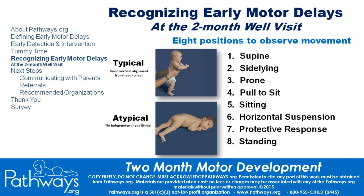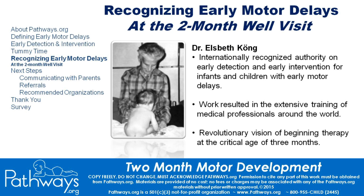In the film, the boys are going to be shown in 8 different positions that stem from an evaluation created by a Swiss pediatrician, Dr. Elsbeth Köng, who was a pioneer in early intervention. By observing this next film, we hope that you will learn the signs of an early motor delay and use them to distinguish typical from atypical development when assessing a child.